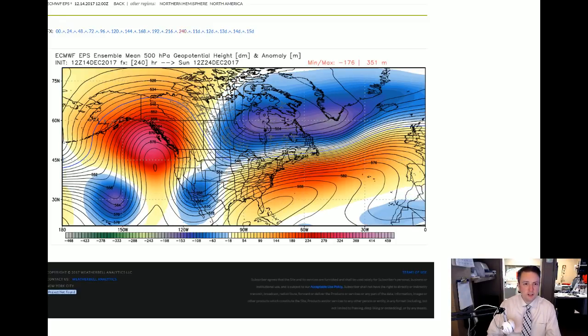This is next weekend. Here's Christmas Eve, Sunday. And this, to me, looks like mischief somewhere. You've got cold air up here in Canada. You've got a storm over the southwestern U.S., which is probably ejecting energy out into the middle of the country. And you've got a ridge off the coast of Florida, pumping warmth up the east coast, cold air out here. There's going to be a battle zone between the warmth and the cold and the storm, somewhere in here.